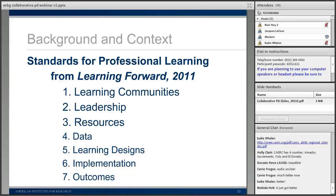Let's continue then. So one of the standards is that learning communities is an extremely important factor in quality professional learning. A core element of learning communities is alignment. It's one of the key expected targets and outcomes for a learning community. So in the world of AEDG, it's really a perfect match.